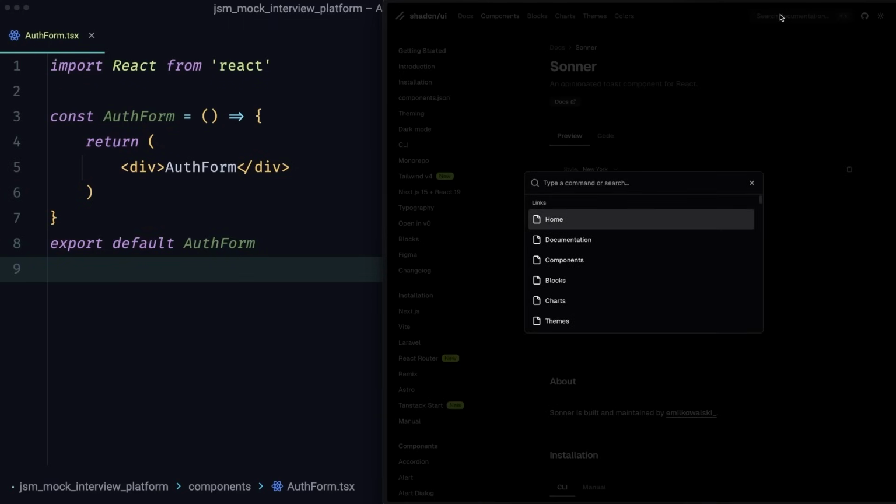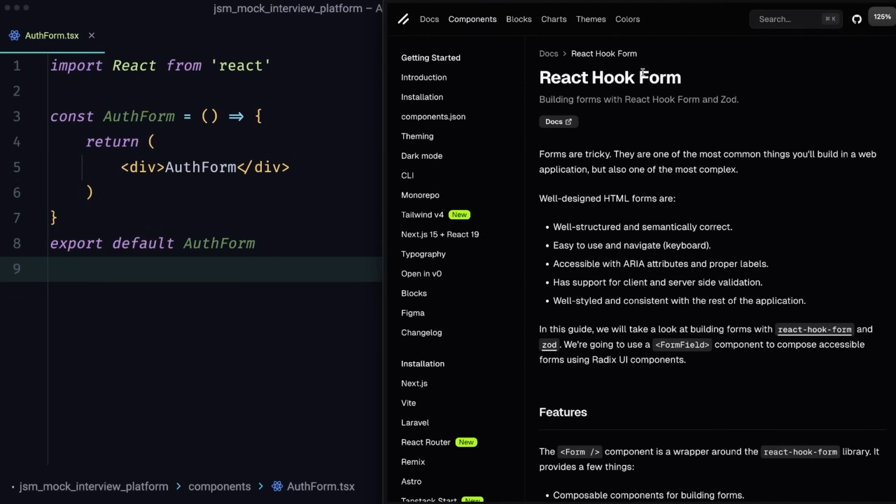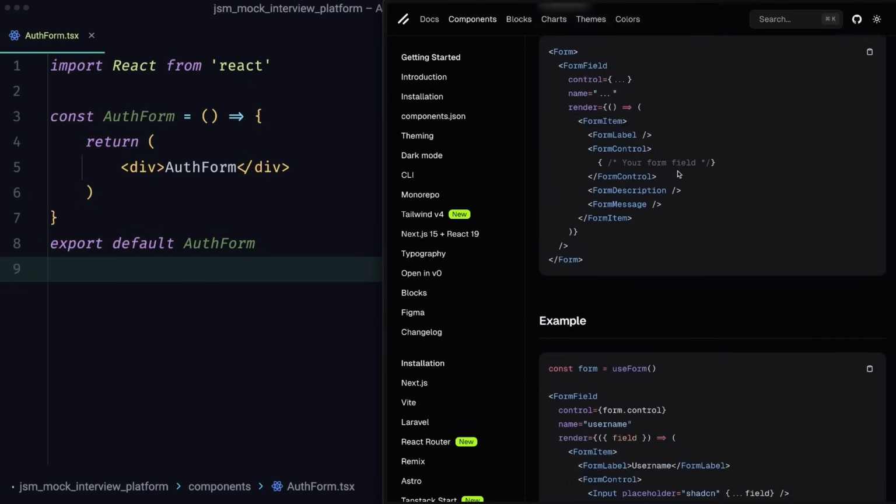It'll look something like this. So head over to Chatcn and click on a form. It'll say that forms are tricky. Actually, they're one of the most common things you'll build in a web application, but also one of the most complex. So let's follow their guide.